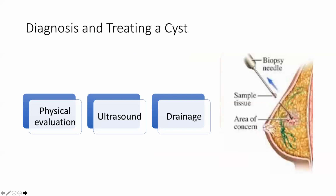The diagnosis and treatment of a cyst. A physical evaluation is performed by a physician who will perform an extensive exam and workup first. If a cyst is large enough to feel, a doctor will usually offer to drain it using a needle. As you see in the right-hand corner, this is a biopsy needle, and they take a tissue sampling of that area where the cyst is.